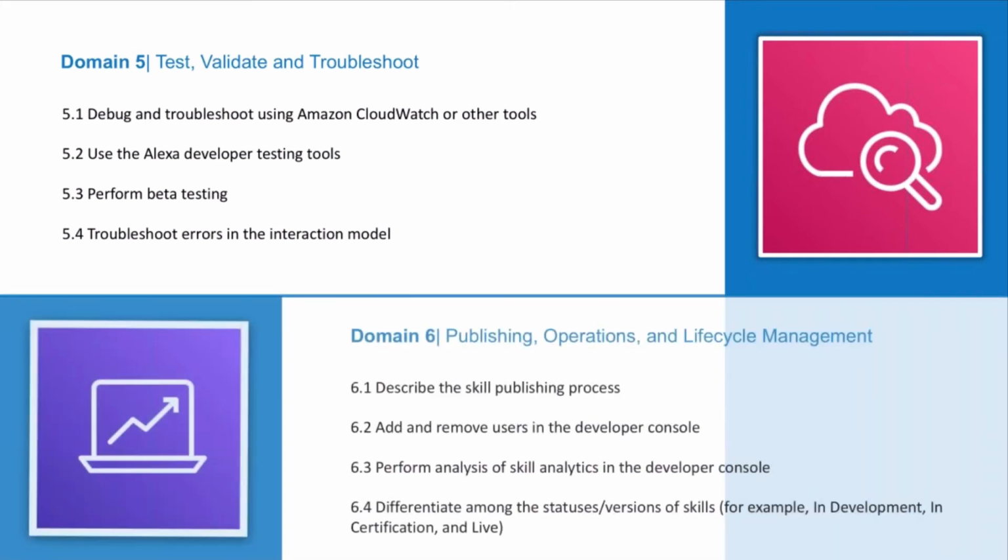Now, in the final domain, this will simply assess your knowledge of maintaining your skill once it's created from publishing, reviewing, and updating and versioning through from dev to prod. So you need to understand how to maintain your skill through the entire life cycle of that skill as well. So 6 domains to this certification. Like I say, it's the newest certification, so it'll be interesting to see how many people take this and what kind of response we get as well.